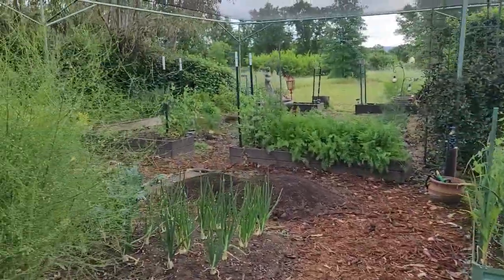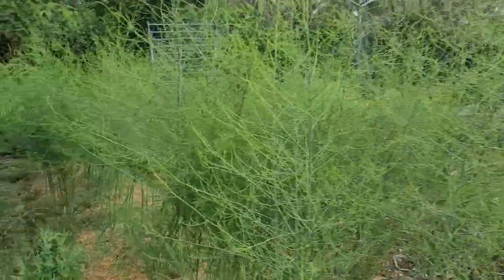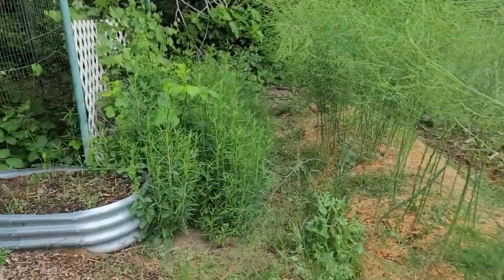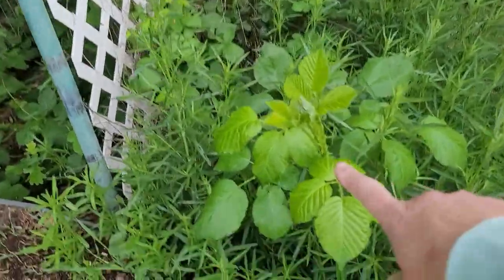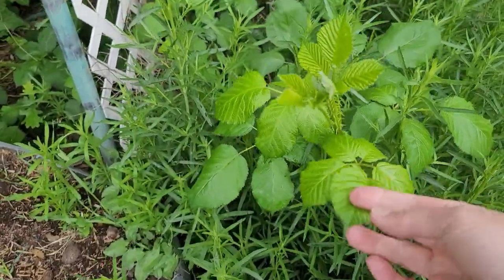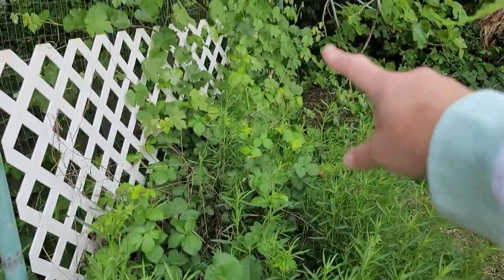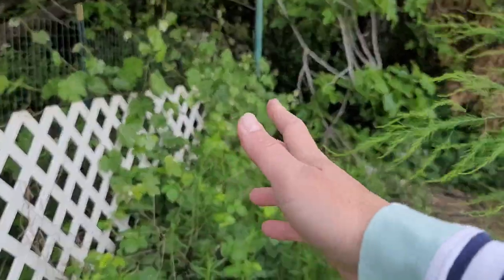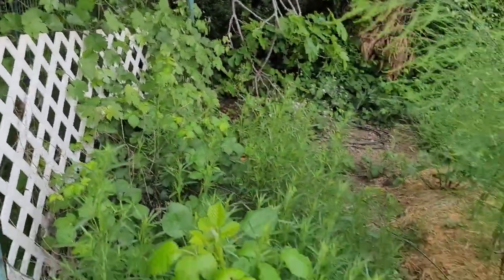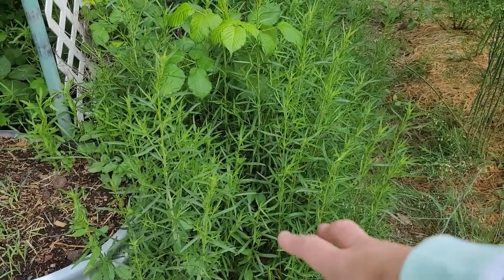So looking back on what we've already seen, we're now behind the asparagus. And then I'm going to come over here, and this is what I'm saying about these berries getting scary invasive. So that's going to have to be cleaned out, and it's along in there. And then we have, I think, some kind of a wild grape. I'm not exactly sure. I haven't seen it flower, but it seems like it should. And then this right here is a tarragon.